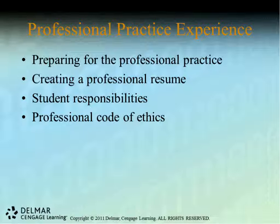It also benefits the facility. They are able to assist in the education of the future of HIM, and also, you know, just the relationships and things of that nature. These are fresh individuals who are moving into the employment pool.